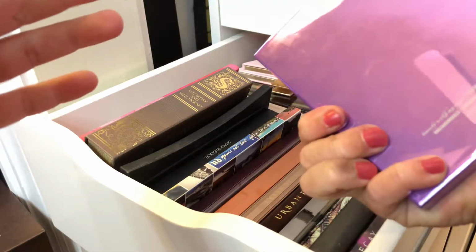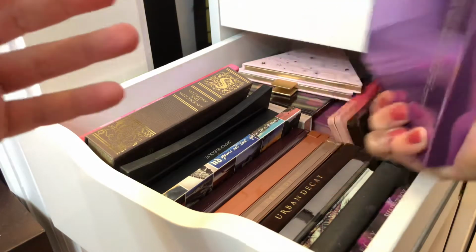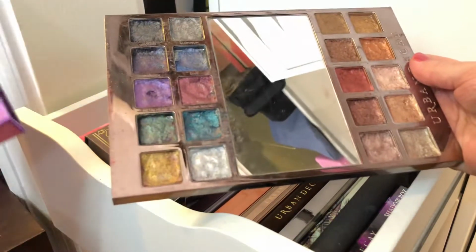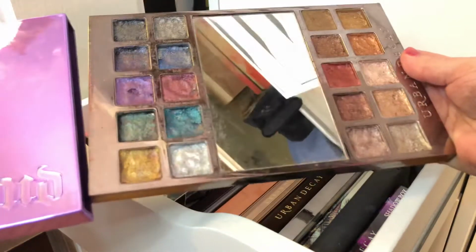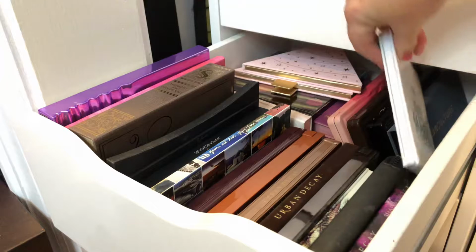And then my Urban Decay, I think it's the Heavy Metals. It was last year's palette for Christmas. So this is what it looks like. I may end up decluttering it. It did break on me, but I managed to put some of it back together. The packaging is not very ideal, but it does work.